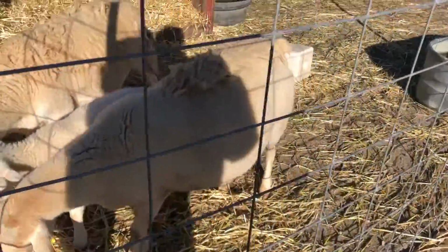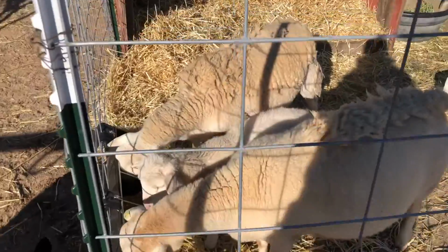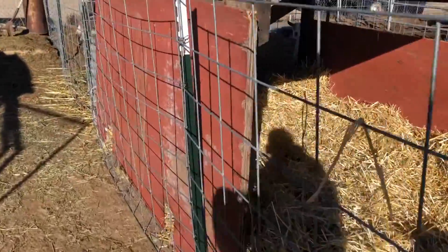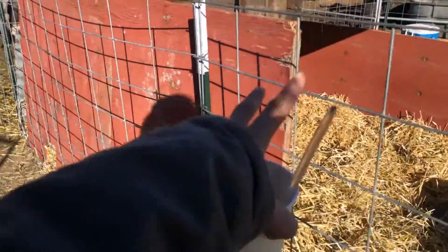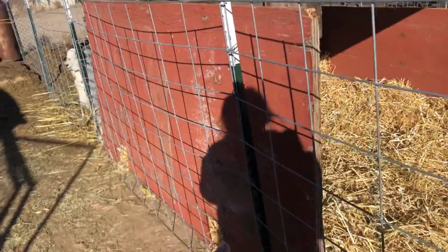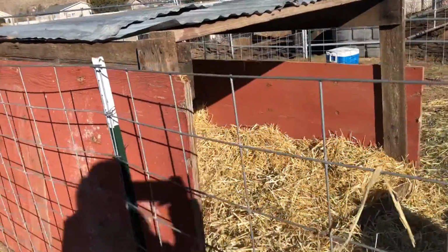She is real pregnant. But aren't these guys just the cutest ones? And then we have the pen down here also. This is a very makeshift shelter for the sheep right now. We weren't really expecting to get some so soon, so we just put this together really quick. But you know what? Not so bad.